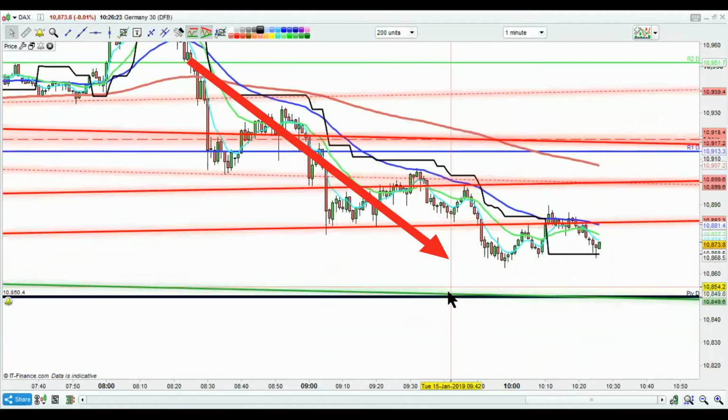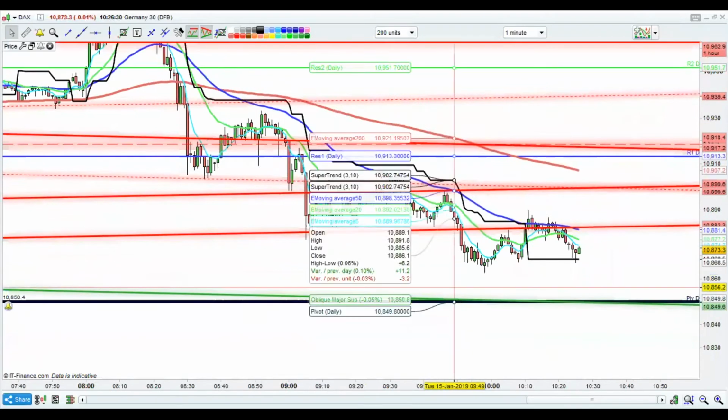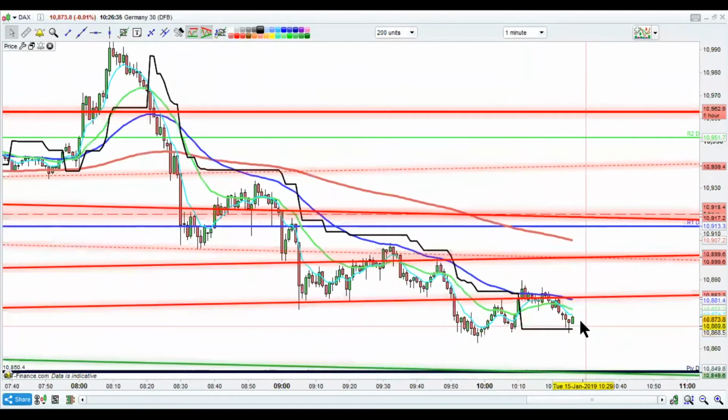And you see this point here, although it's at pivot, it's also a major level of support. Potentially we could see this come down to 10,849. But don't be surprised if today we see the price come back up to at least 10,918 again, and who knows? Sometimes the market's a game of two halves. We could see it gravitate towards 10,962.